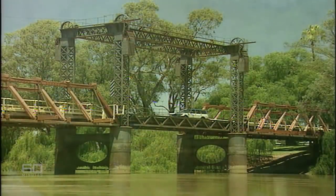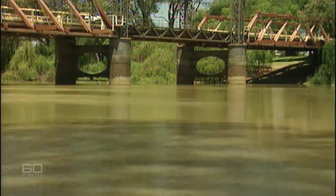Australia's mainland state boundaries owe little to nature. All of them, bar one, are arbitrary lines drawn on a map by bureaucrats and politicians. The exception is our greatest river, the Murray, dividing Victoria from New South Wales.